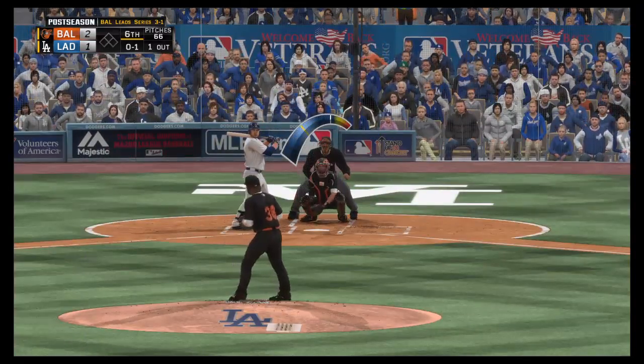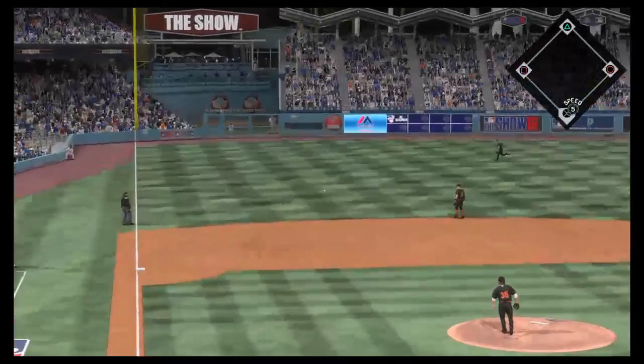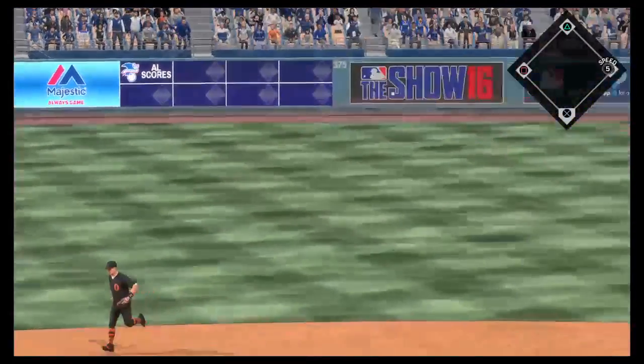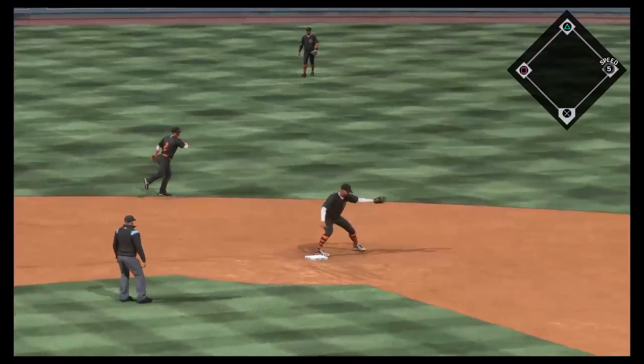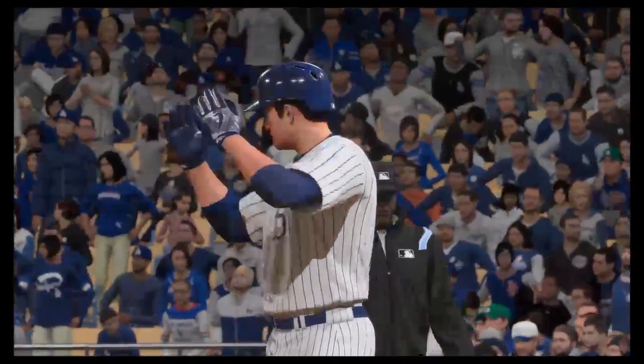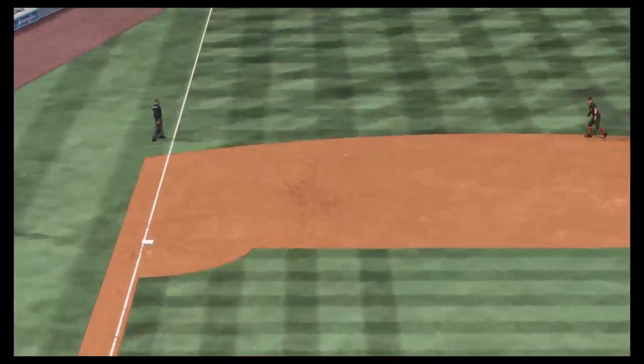The windup and the 0-1. Tries to dump this one out to left, and that's into the outfield for a one-out base hit. And you check this out. This is on the inside part of the plate, but he still is able to take it to the opposite field. I'll tell you, that is bat control at its finest right there.